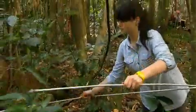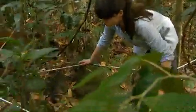We're really trying to find out, first of all, what these plants are and how many of them there are and what's the distribution and what type of plants there are, because no one's really discovered that sort of stuff before.